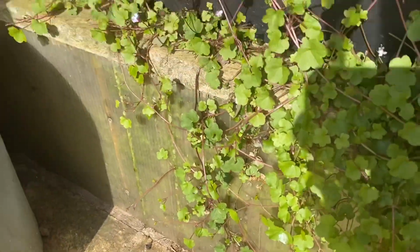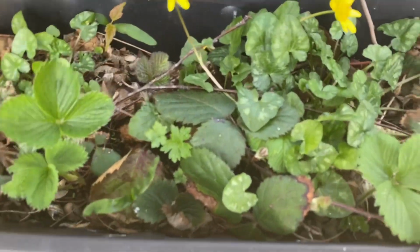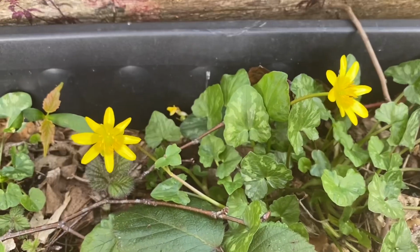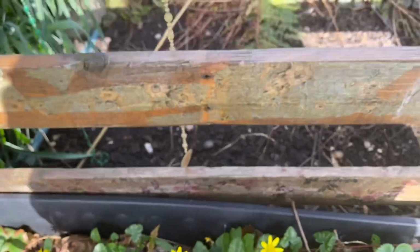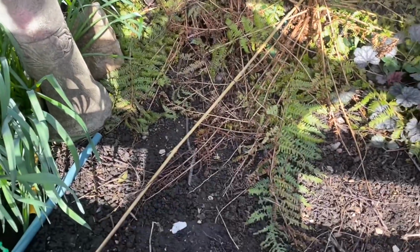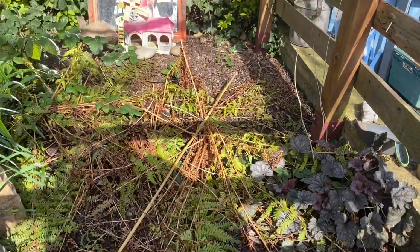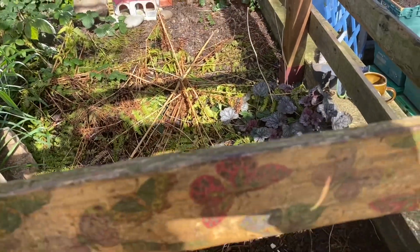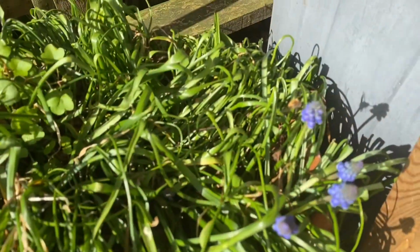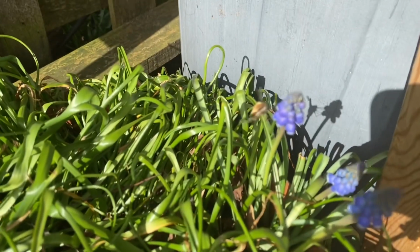Oh, look at that odd little creature flying around. Right, what have we got coming up in here? Those are pretty. Strawberries in there. I need to get into this bed and just tidy it up. The daffodils have been so gorgeous. They've been lovely. But I need to get in there and just chop back the old growth on the fern. Tidy up the brambles that are coming through. There's that odd little thing. Oh, he's having a good drink.